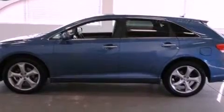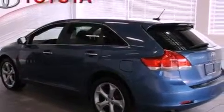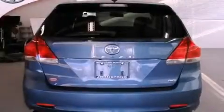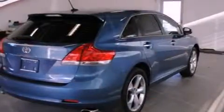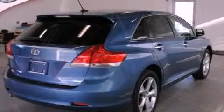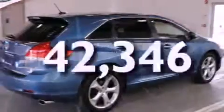Features include big 20-inch wheels, a low tire pressure indicator, traction control and stability control systems, a CD player, performance tires, a rear spoiler, an illuminated driver's side vanity mirror, an anti-lock braking system, a multifunction display, and this vehicle has less than 43,000 miles.